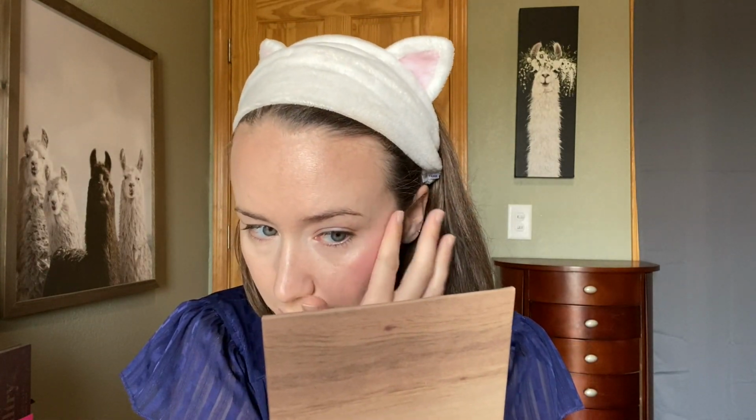I actually feel like it's pretty pigmented. And I do like to bring it up like right here under the corner of my eye. I feel like it looks a lot more natural. I feel like when I just kind of concentrate it here, this one spot looks really stark and white. So I do like to bring it up right there. There, that is so pretty and really, really easy to blend out.